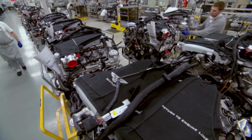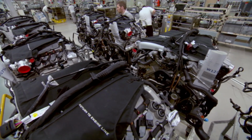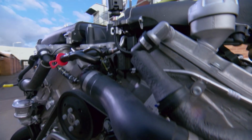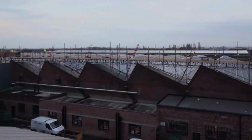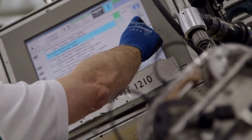It's a heritage valued by the craftsmen who today build more W12 engines than any factory in the world. Since 1946, the brand has built over 66,000 12-cylinder engines. We kept the building the same and just renewed the technology that's inside them.